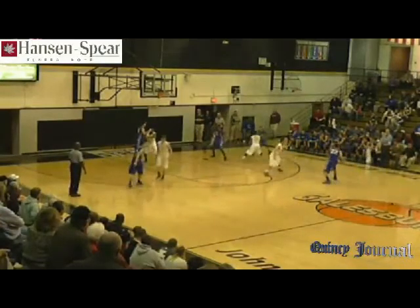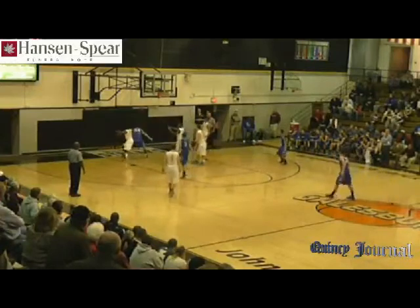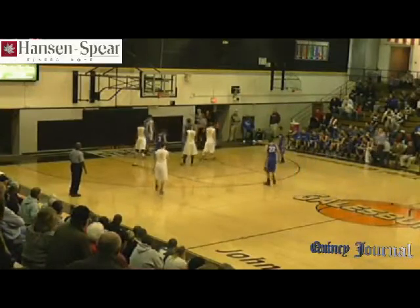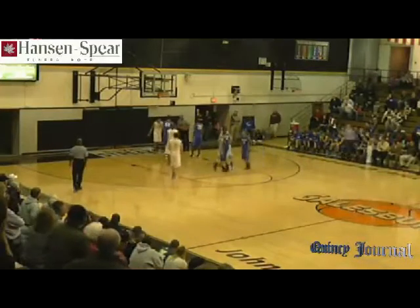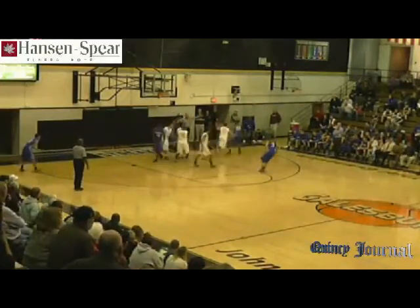Devils being patient here. Good defense by Galesburg, but Thomas is left all alone. Goes up strong, missed it. Rebound tip. And it goes out of bounds to Quincy. Nice job by Luka Bradovic as far as blocking that guy from getting it. But I like the patience. This is a big possession right here at the end of this quarter.